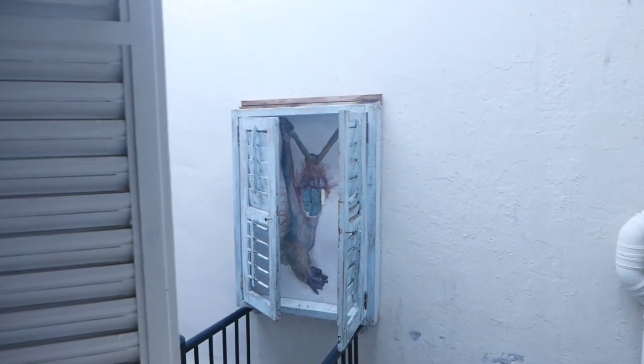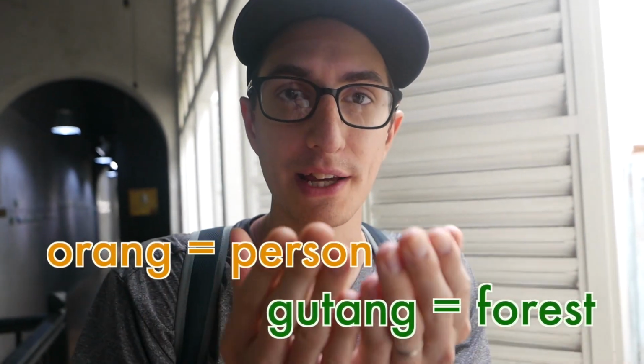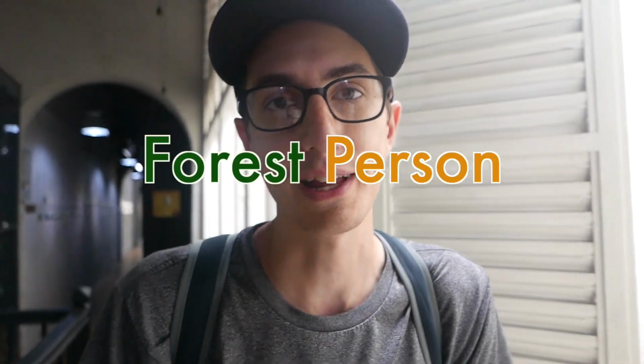More exhibits behind the curtain. Is that orangutan again? Fun fact. The origin of the word orangutan: orang meaning human, hutan meaning forest. Together, forest person.